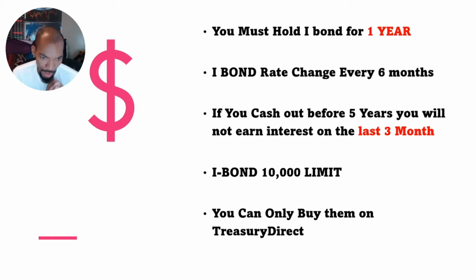Alright, so these are the things that you want to know about the I Bond. And by the way, the rate for the I Bond is 9.62%. That is really high. Okay, so rule number 1 with the I Bond: you must hold the I Bond for at least 1 year. So if you need the money within 1 year, don't consider the I Bond. The I Bond has to be held for 1 year.